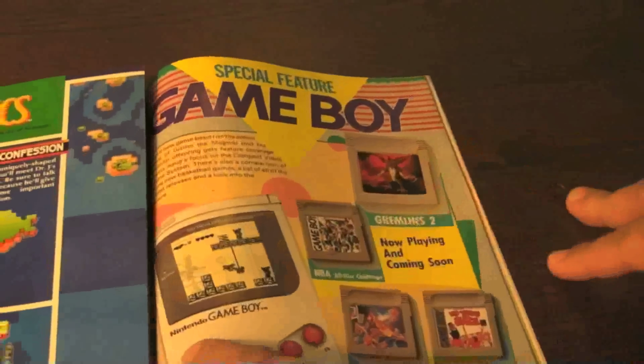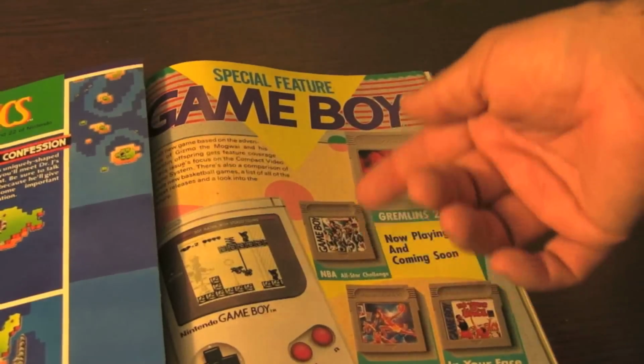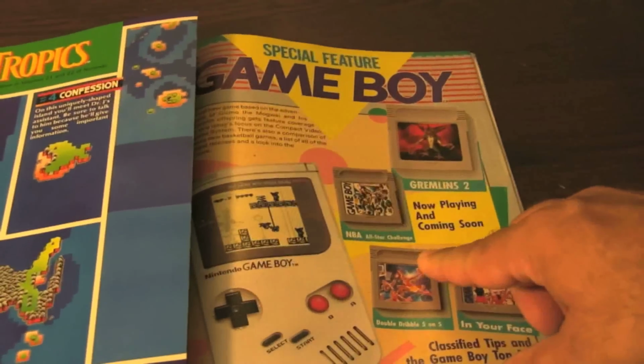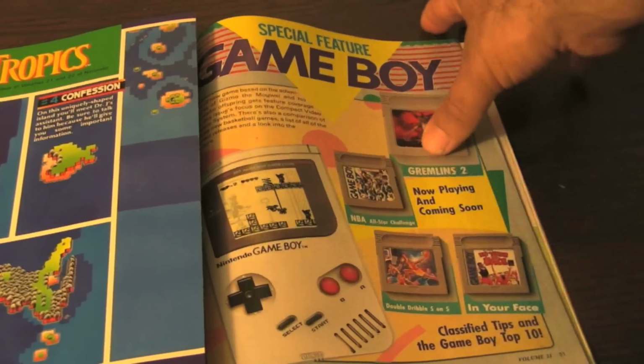Here's a Game Boy feature. Game Boy had been out for less than a year at this point, so it's still a fairly new system. Again, over Gremlins 2, instead of All-Star Challenge, you got Double Dribble, which I love for the NES. You also have In Your Face, another 2-on-2 basketball game. Double Dribble, you can see they don't even have artwork for it at this point.